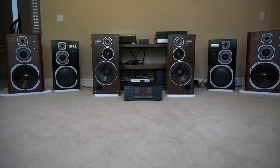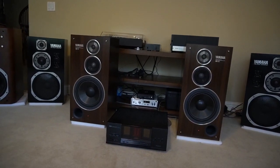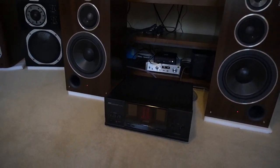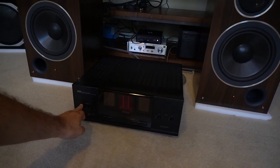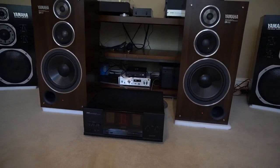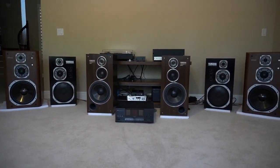I'm actually gonna go ahead and play the same tune through all 3 of them individually now. So we'll start with the 2000. I'll move to the beginning, and let me switch. All right, the 2000 should start playing right now.